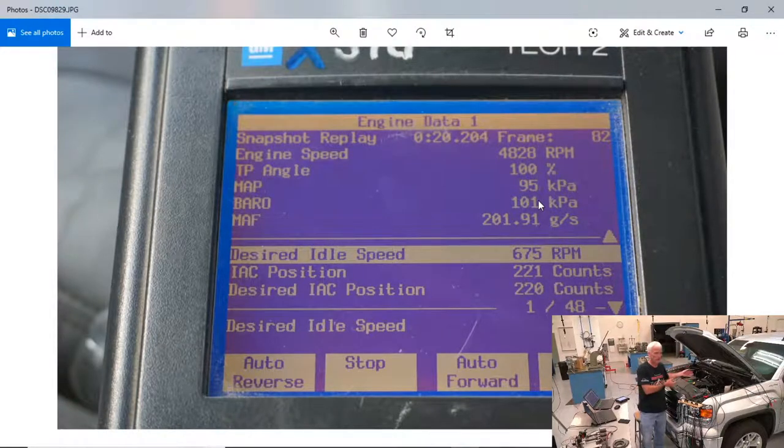So they can only work off of what they know. If this mass airflow sensor is lying to it and telling it less air is coming in, it's going to mix less fuel. And then that's going to be a lean condition because you actually had more air coming in. And then the fuel trim numbers go up.